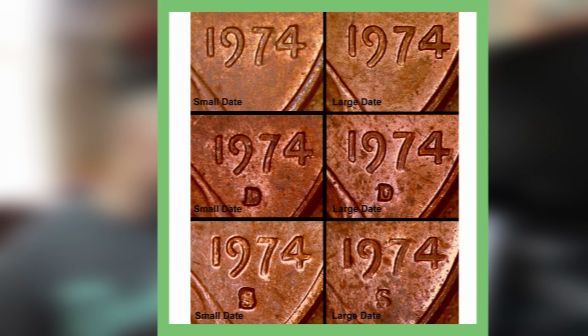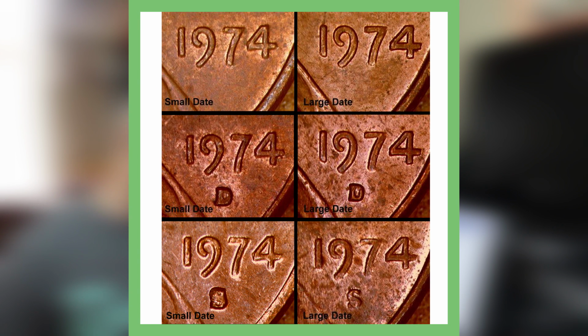Moving on to the 1974 large date, small date. Again, small on the left, large on the right. You will definitely be able to tell a difference between these. The Philadelphia Mint is at top, the 1974D in the middle, and of course the 1974 San Francisco Mint on the bottom. Now I think the most noticeable difference on all of these dates is going to be that the large date is going to be a little bit thicker on the date, where the small date is much thinner. You can definitely see that on the 4 and on the 7. The mint marks on the small dates, however, are going to look much more like blobs than they do on the large dates.